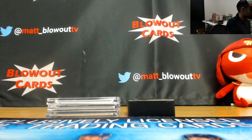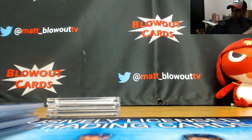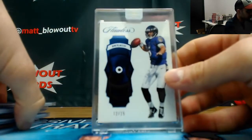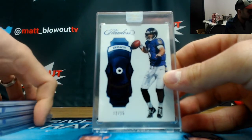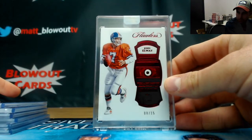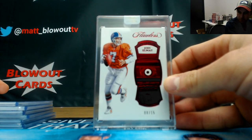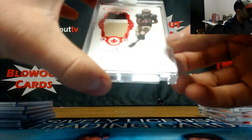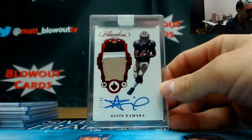All right, our gems. Got Joe Flacco, Sapphire, number 12 of 15. 8 of 15, Ruby, John Elway. And the encased hit, three-color patch autograph, numbered 6 of 15, Alvin Kamara.